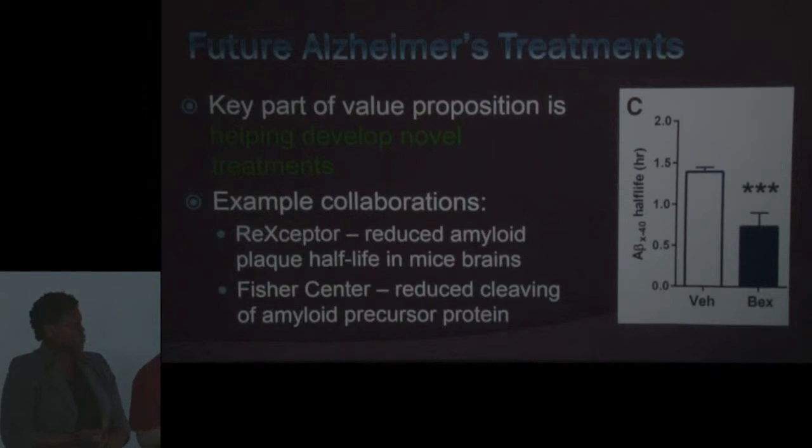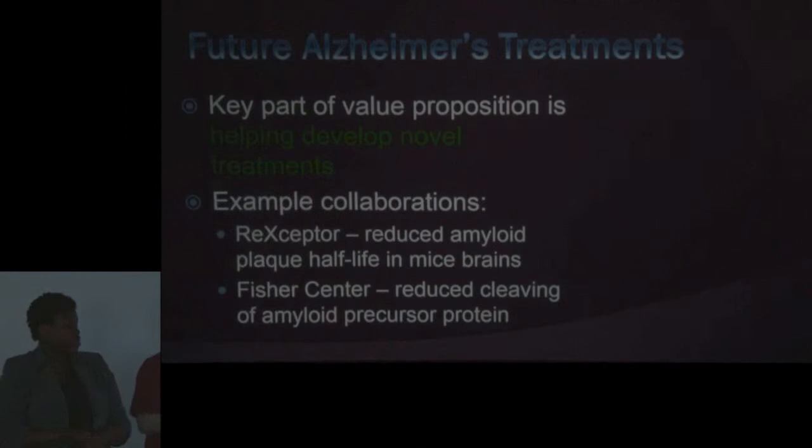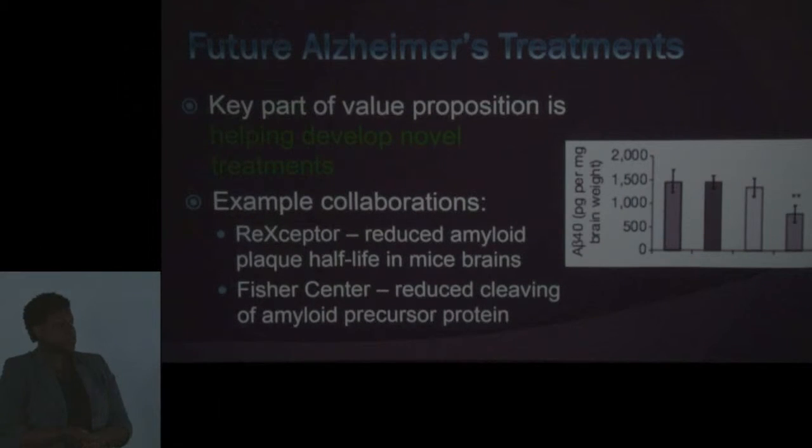And the second is a treatment called Gleevec from the Fisher Center, which reduced the cleaving of amyloid precursor protein. So this reduced the amount of amyloid plaque that formed in the first place. And you can see again the three experiments where it was not used compared to the last, where the amyloid plaque levels are much lower. So we would be looking to use our treatments in collaboration with these treatments to try and make sure that our patients had the most efficient treatment possible.